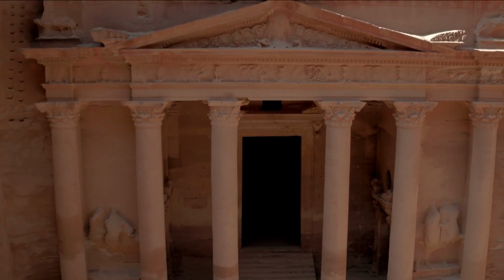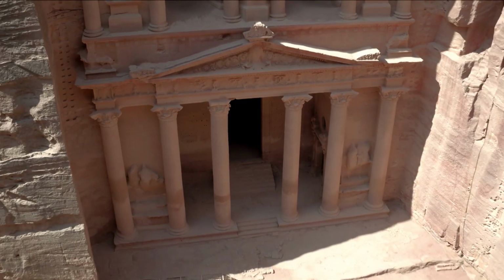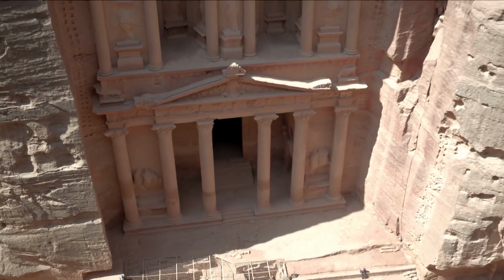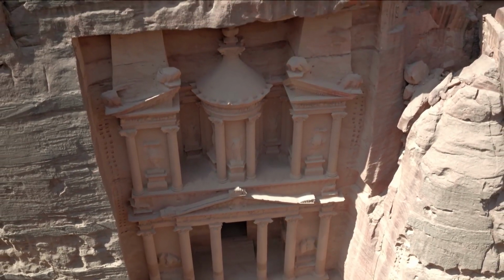Had they started from the bottom, it would have been impossible for them to know exactly where to begin so that the wall would be plumb, because the cliff sides are not always perpendicular. They can be slightly slanted. That's very difficult to calculate.